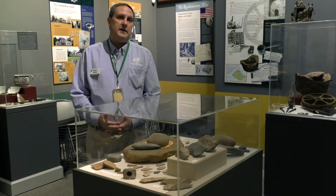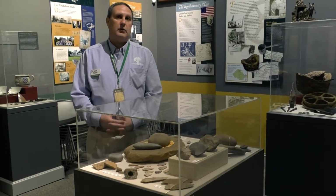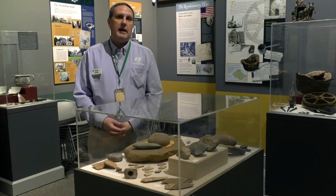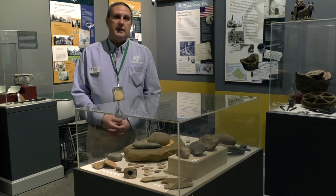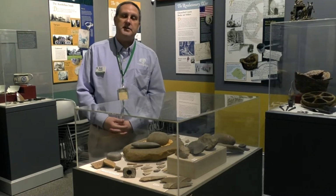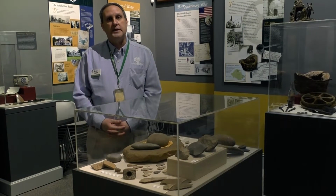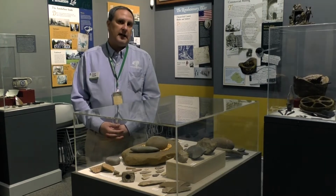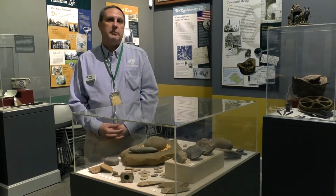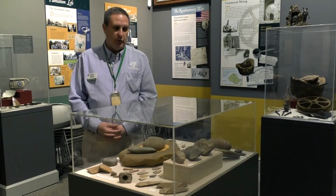And many of the Native American tribes that inhabited this region, such as the Algonquin-speaking Appomattox tribe and the Monacan Indians, inhabited this region. The stone tools in this case in front of me here illustrate a lot of the different tools that they would have actually crafted by hand. So a lot of the smaller projectile points would have been used to hunt a lot of game, to put food on the table for them.